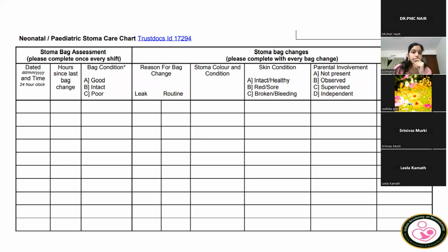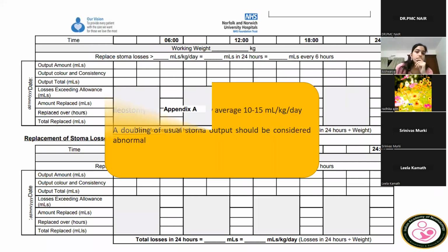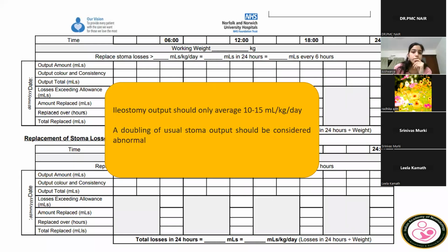So this is a basic chart showing neonatal and pediatric stoma care chart. This was from Trust Guidelines. This is a basic overview of how to go about the same. Basically, the stoma bag needs to be assessed. Stoma bag changes, if any, should also be recorded. On an average, ileostomy output should be only 10 to 15 ml per kg per day. A doubling of the usual stoma output should be considered abnormal.